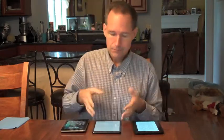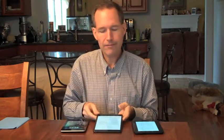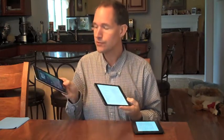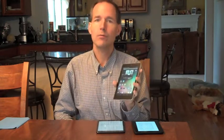Gaming. What I've found is the iPad mini gets games first. iOS gets games first. This Nexus 7 has got the most powerful graphics processor. So if you're playing action games and you like what's available on Android, you're not going to be unhappy here. And for me, the big point on this one is gaming performance.